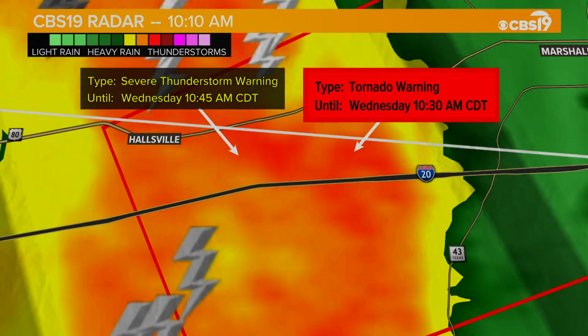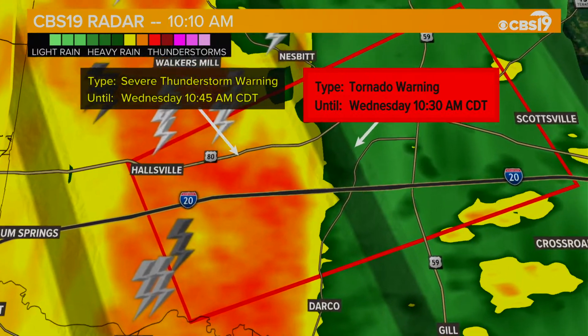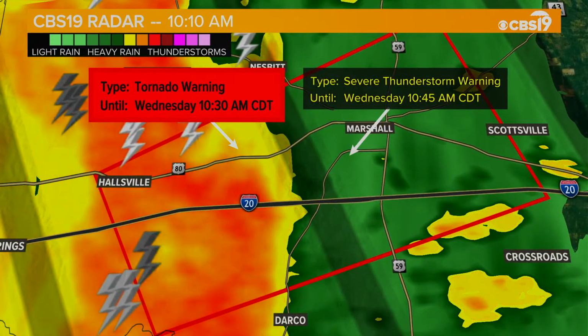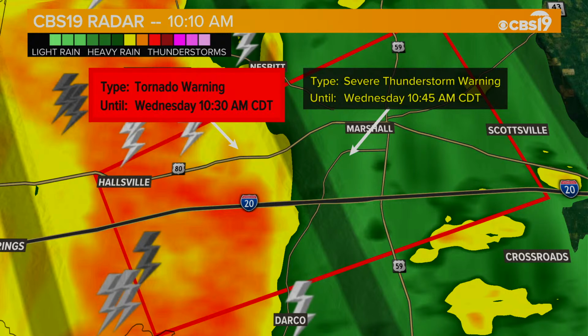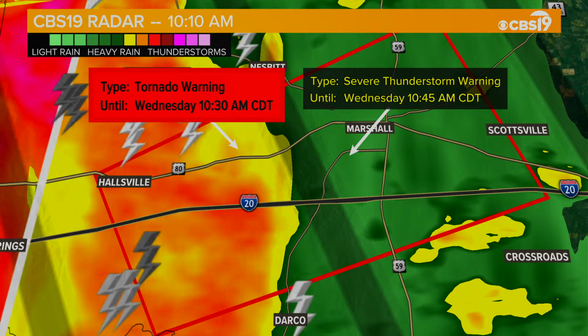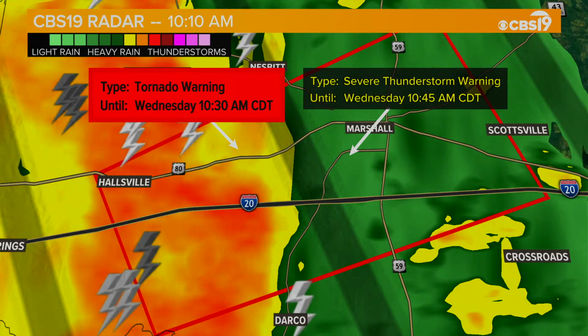Switching over to velocities now at our updated picture, I'm going to zoom out here and move a little farther eastward so you can get a better picture of where we possibly could have a tornado on the ground. This is not confirmed. This is only radar indicated, which means we've got very great evidence that we have a tornado on the ground, and we're going to continue to keep a close eye on things. I'm taking a look at the NWS chat. The only things I'm seeing is the warning that was issued, as well as a tornado watch that's in effect.